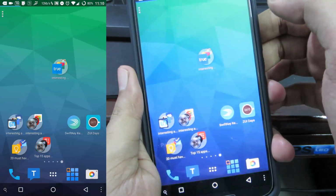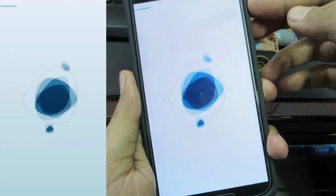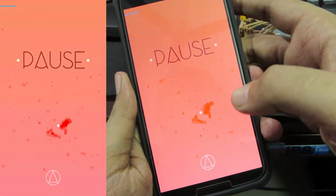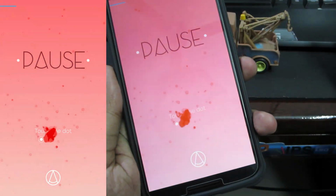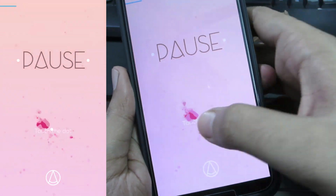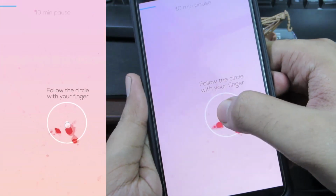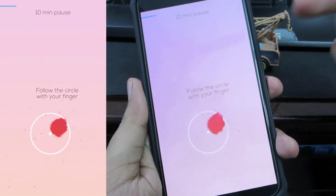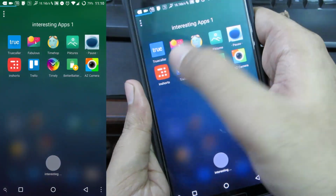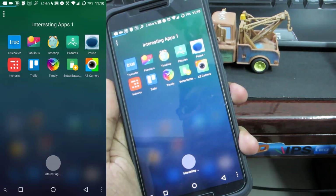The fifth app in our list is Pause. So this is a stress reliever app. It's a paid version app and it uses some kind of Tai Chi method to relieve your stress, and I found it kind of helpful for meditation too. So all you have to do is simply place your finger on this dot and slowly move it, and while I'm moving it I get that background music. So interesting app, give it a try, but I must tell you it works. It worked for me. Maybe you have to believe in it for it to work.